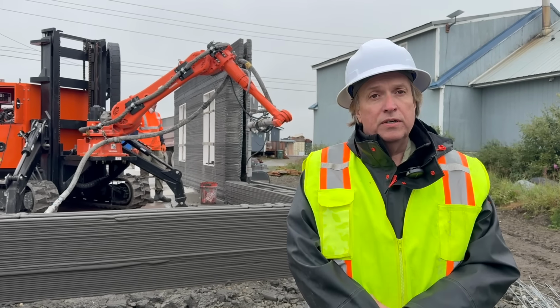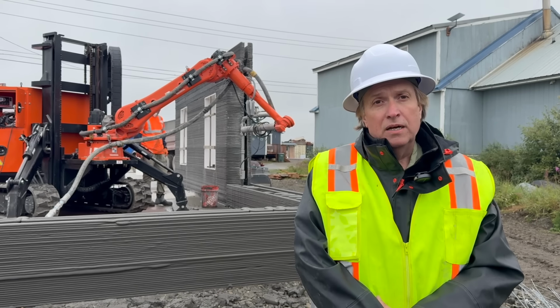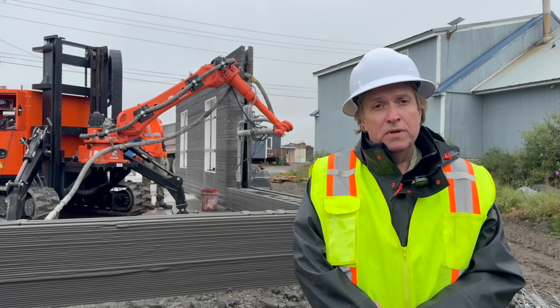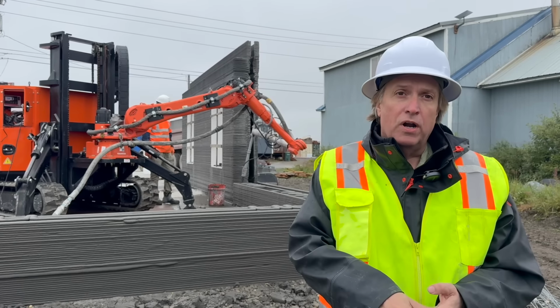Hi, I'm Keith Comstock. I'm the Executive Director of Xtreme Habitats Institute, based in Juneau, Alaska. We're here in the city of Nome, working on a 3D printed house for a HUD grant.